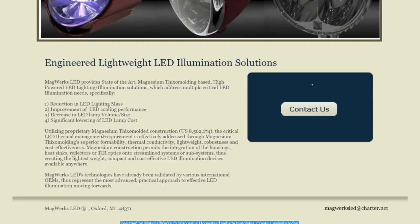Utilizing proprietary magnesium thick-sole molded construction. So I had no idea what thick-sole molded means, so we'll get into that. And the thermal management requirement is effectively addressed through magnesium thick-sole molding, superior formability, thermal conductivity, lightweight, robustness, cost effectiveness. Magnesium construction permits the integration of the housings, heat sinks, reflectors, and optics into streamlined systems or subsystems, thus creating the lightest weight, compact, and cost-effective LED illumination devices available anywhere.